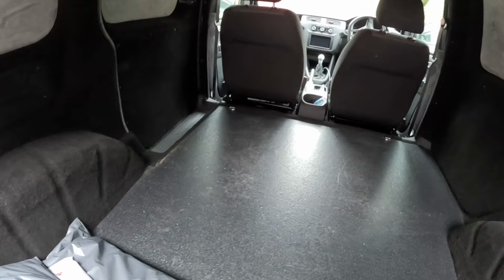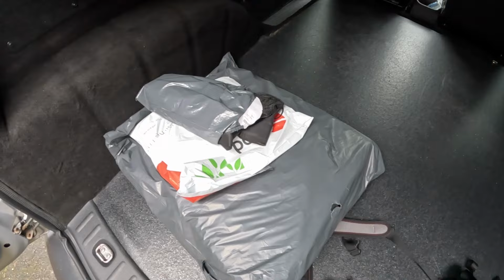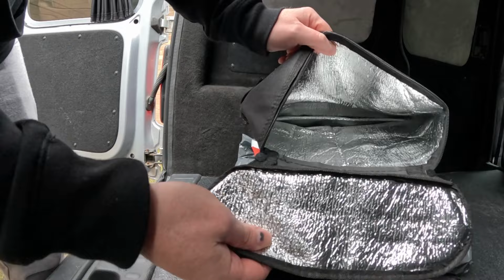So we'll just open them individually, work through them, and get them all sorted out. First one here, this is just a storage bag. It can work as a cooler bag as well.